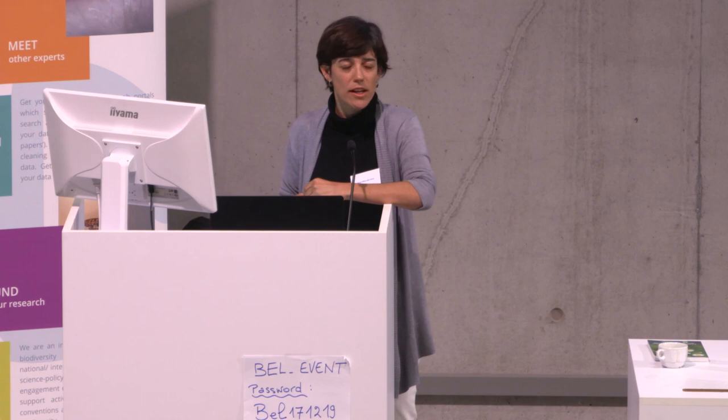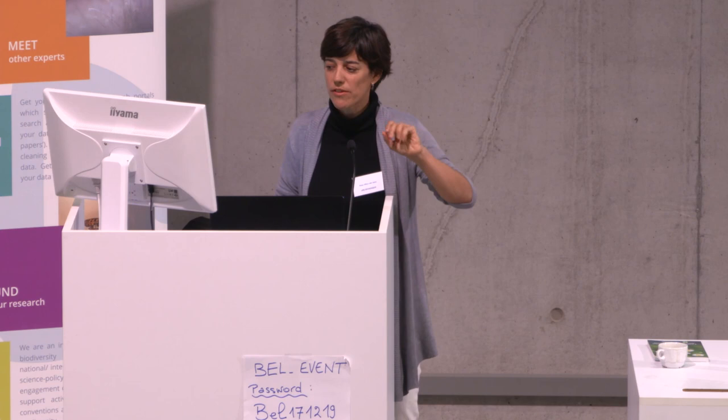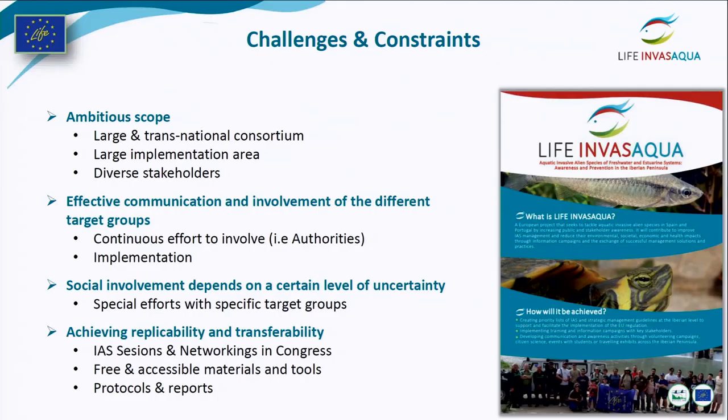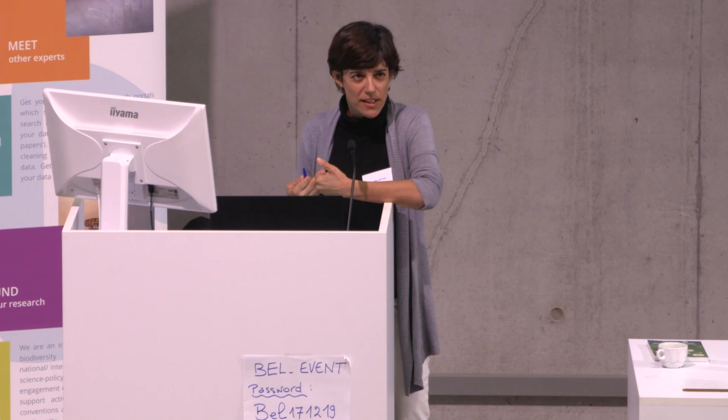For that, we will create specific activities, specific workshops, specific materials, and of course, we have specific pre-agreements addressed only to involve those kind of stakeholders. One of the difficulties is, of course, the social involvement, which depends on a certain level of uncertainty. Most of our activities depend on the willingness and on the voluntariness of stakeholders. We will see if they attend our activities. We will see if they get involved and they follow our suggestions.